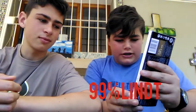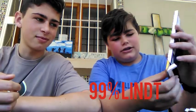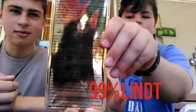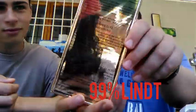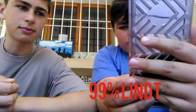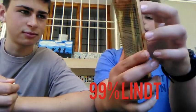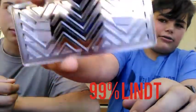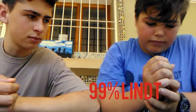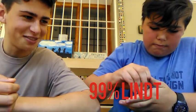So, it's normal Lindt packaging. But, look at this. It's like golden, unlike the other Lindt that's in silver wrapping. This is golden, and it has like a whole story of Lindt and everything, and on the blue back it has like this red texture, and you can eat it. It is so surreal.